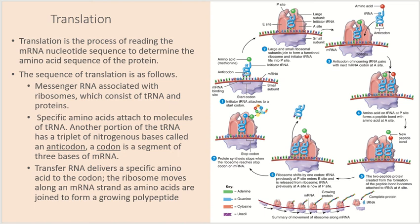So the sequence of translation is going to go about as follows. For starters, the mRNA is going to associate with the ribosome, which consists of rRNA and other proteins. So here we've got our ribosomes coming together. We've got our tRNA in there to help transfer on these amino acids based on the sequence of the mRNA. Specific amino acids are then going to be attached to the molecules of tRNA. And then another portion of the tRNA is going to have a triplet of nitrogenous bases that's called an anticodon.